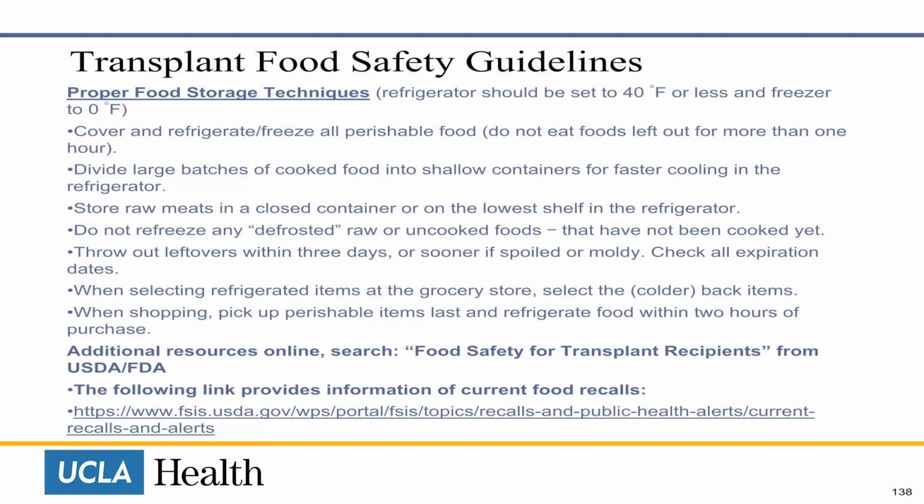Additional resources online. You can search for food safety for transplant recipients from the USDA or FDA. The following link provides information on current food recalls.